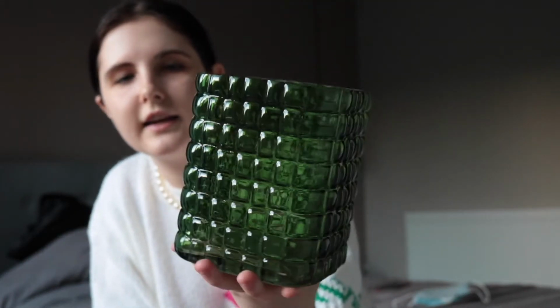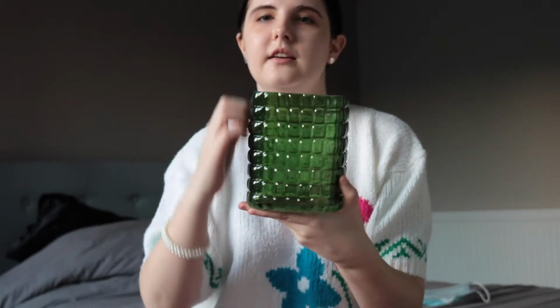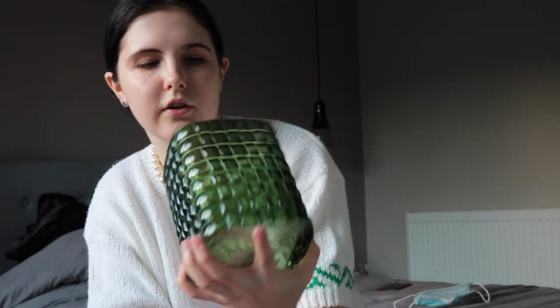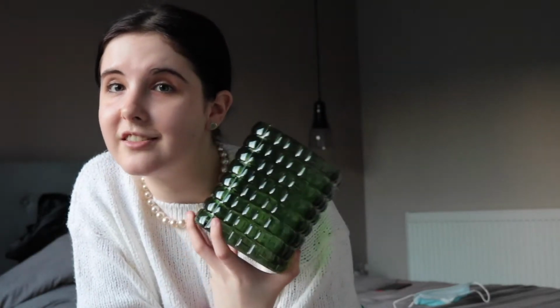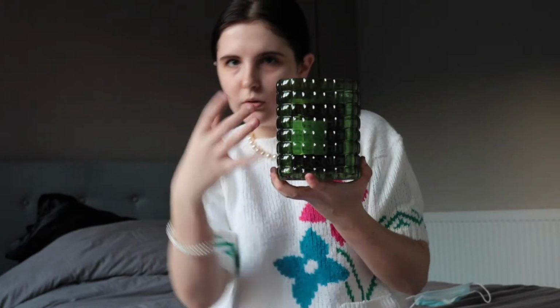Just look at that, it's like a cube ripple sort of thing. If you feel it, can you hear that? It is so, oh my god, I almost dropped it. It's like a cube in there, so cute. I was thinking I could even put a candle in here and light it, and what a vibe, it would be all lighty everywhere. I don't know, super cute.